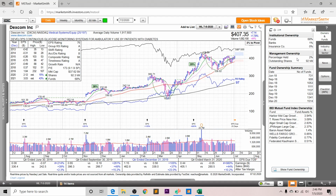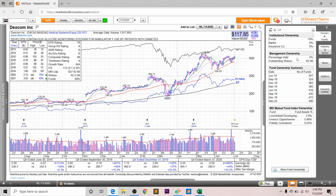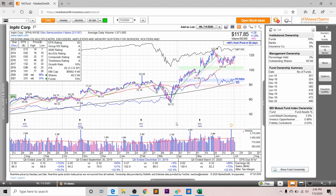So that is Dexcom, and next up, we've got Infi Corp, or Infi. And looking at the earnings and sales, you can see very strong growth. Last quarter earnings were up 88%, sales up 70%, and after-tax margins up 22.6%. In 2020, annual EPS is supposed to increase 66%, and in 2021, a further 31%, so a lot of growth is expected.